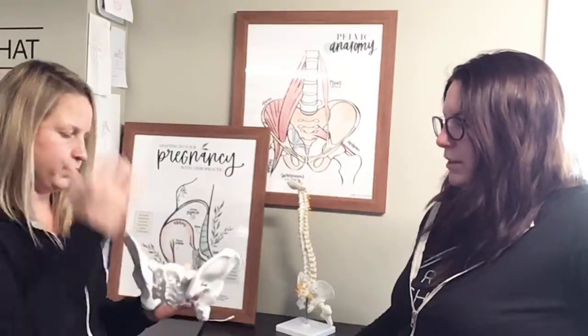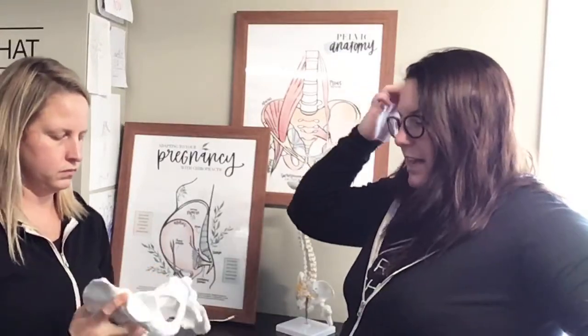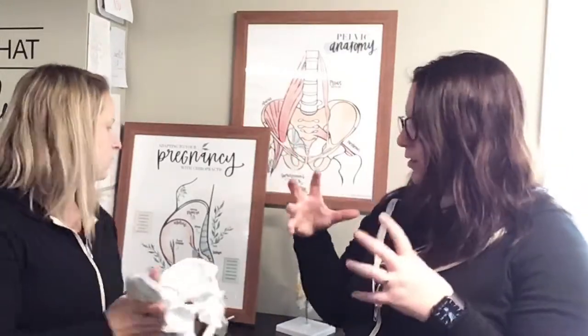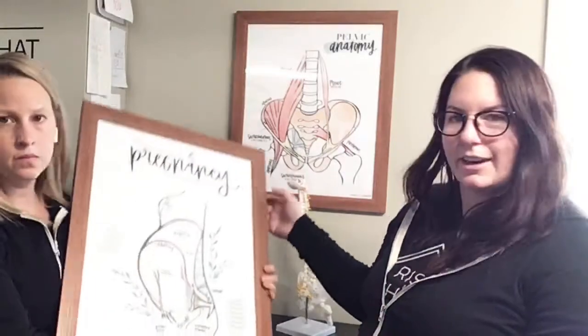So dystocia is what we call difficult labor. And when baby's coming out during labor, there are three things that can cause dystocia: power, passage, and passenger. Power refers to how efficiently your uterus is contracting and how well that's working. Here's a nice picture of the uterus.